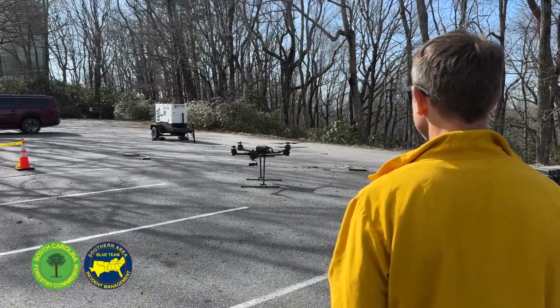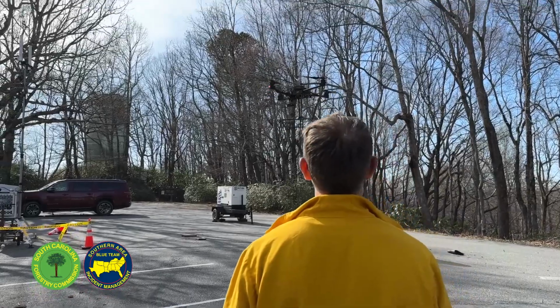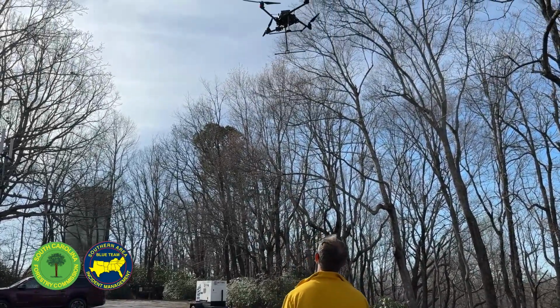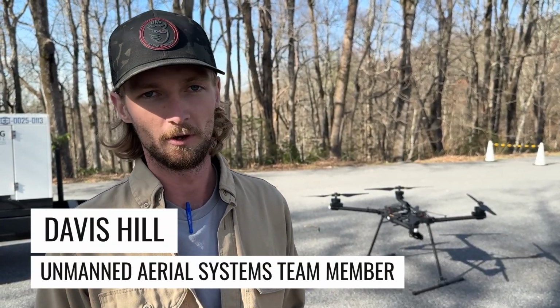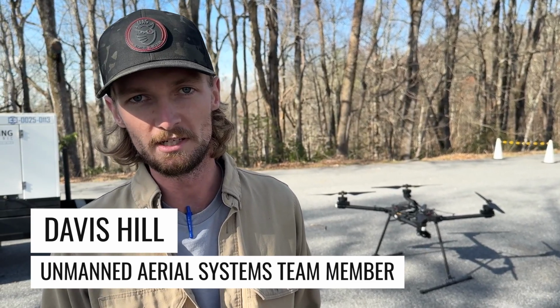So the main primary job of what we're doing here is using the drone's infrared capabilities to monitor the edges of the fire at this point and stages of the fire. We're looking for heat, whether it's on the line or interior, taking lat longs of it so crews can get in and mitigate those heats.